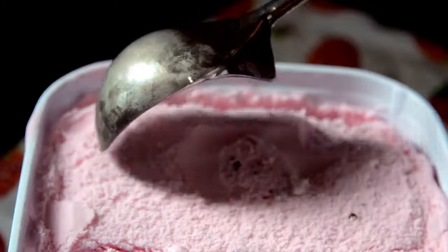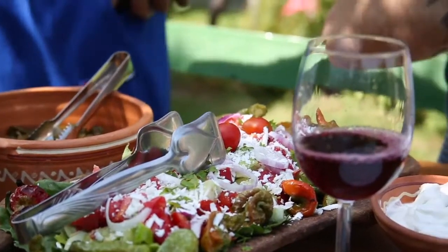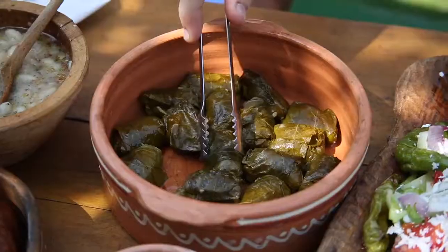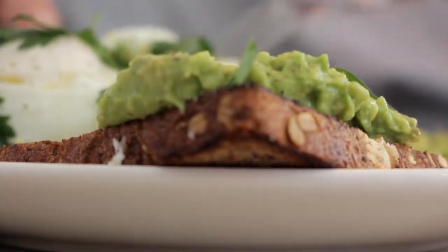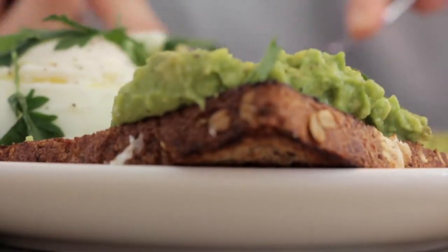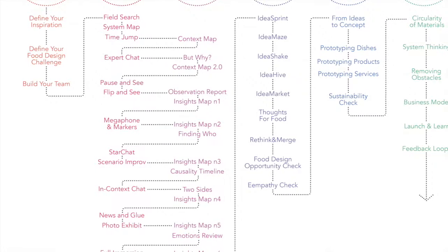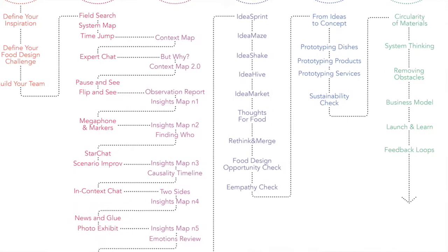So here are the first 3 things that make this food design thinking process unique and different from anything else that is out there. Being a food design thinking process, it is so far the first and only food-specific design thinking process available out there. This process focuses on food. It is to be used to design anything food related, but it cannot be used to design products or services that have nothing to do with food. This food specificity is embedded in the food design thinking methods themselves.